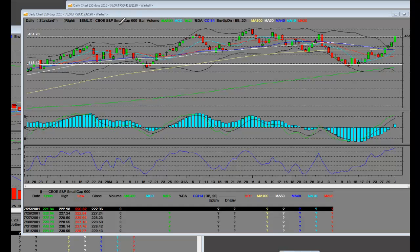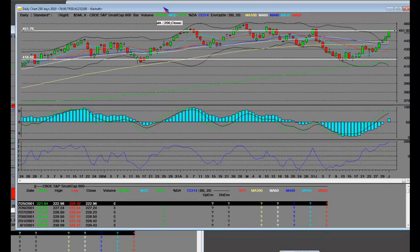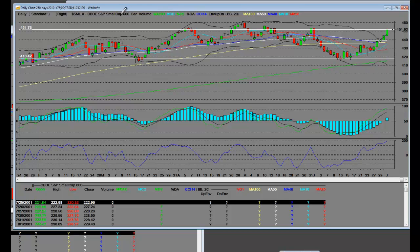MMTs, I'm going to show a daily chart in this format here. This is a daily chart of the small cap 600. Now we're looking at the bull and the bear ETFs. When the small cap was breaking out, it's called the small cap 600, the S&P small cap 600, and all the small cap stocks that were breaking higher also led this right back up to major tops up here.